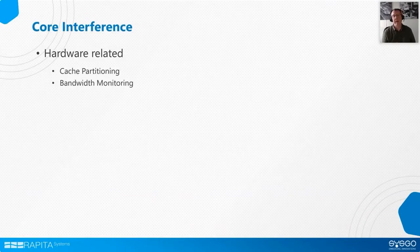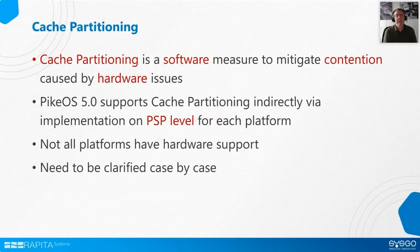Let's start with the hardware-related issues. You can solve these with cache partitioning and bandwidth monitoring. Cache partitioning is a software measure to mitigate the contention, and this is done within PikeOS 5.0 by partitioning the cache via the PSP level on each platform. This needs support from the hardware and needs to be clarified case by case, but on most PowerPC and ARM processors this is available. And when it comes to RISC-V, this is already built in by design on most RISC-V platforms.